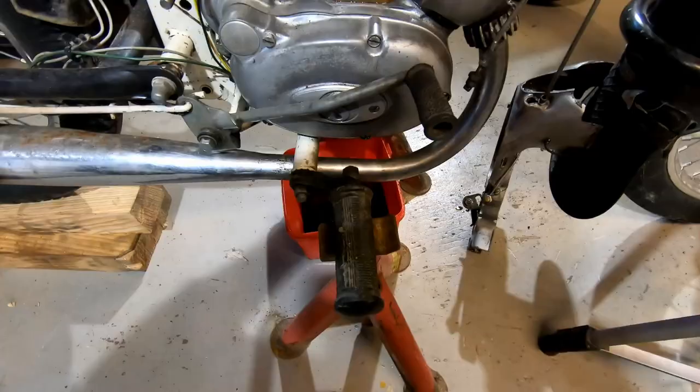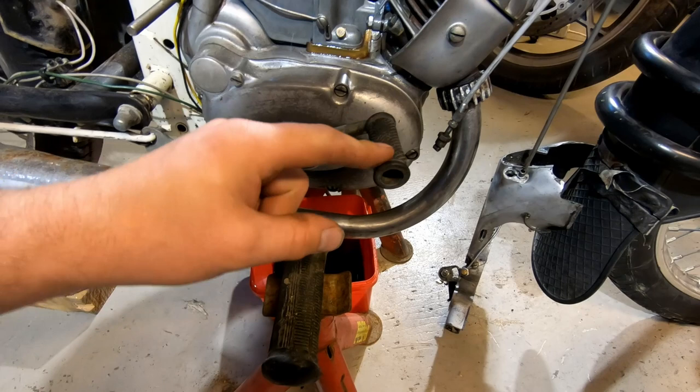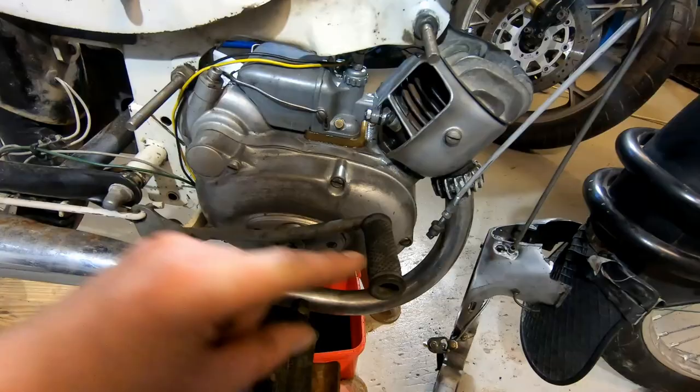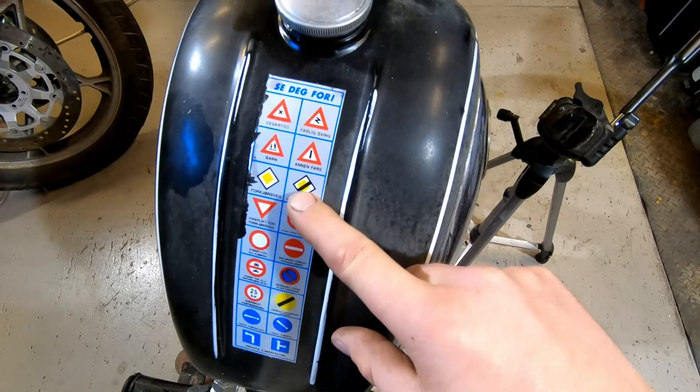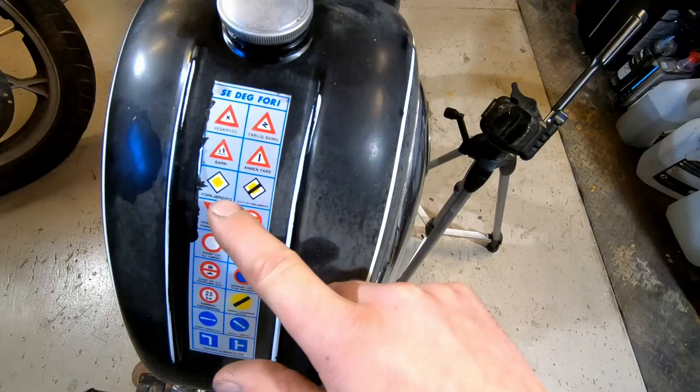Ooh, and one more thing. Look at this. That's a good half a meter from the foot peg to the brake pedal. You know, by the time you lift your foot from the peg and place it on the brake, you're dead. There's another funny thing here. You have road signs on the tank. So when you see something on the side of the road, you can look down here. And then you crash. And then you can look down again and see that it was your fault.